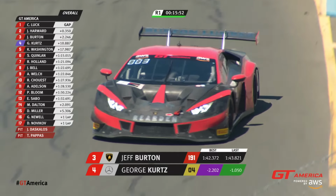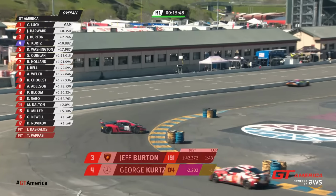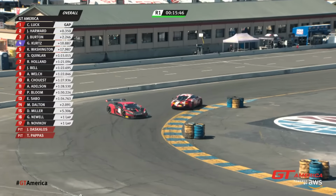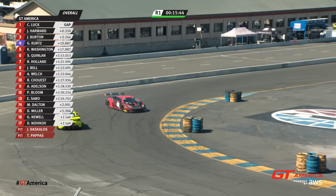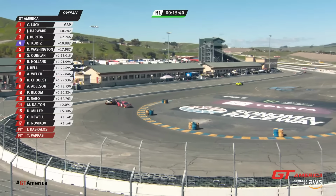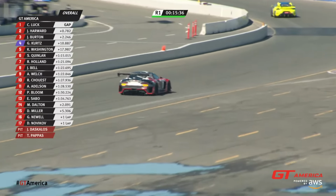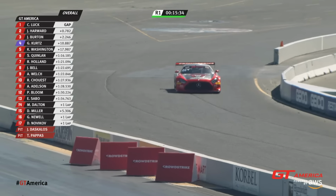Down just a little ways on the road. 15 minutes remaining. The fight at the front continues to be strong, and around goes Burton there in the hairpin, turn 11. That's a dangerous place to be. George Kurtz coming around, going to pick up that spot. Jeff Burton needs to recover. While he does so, let's get down to Amanda.